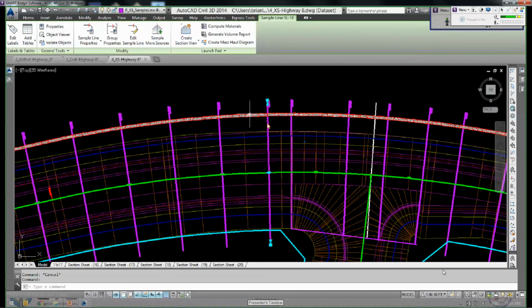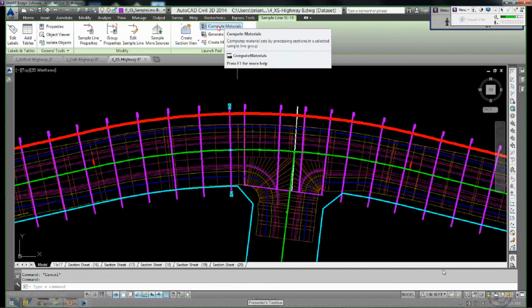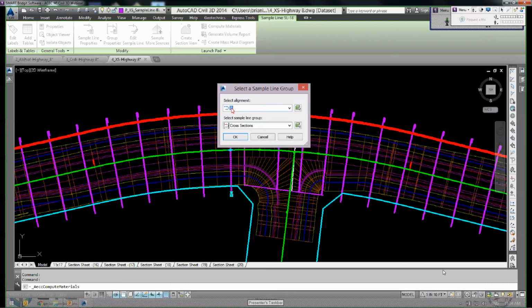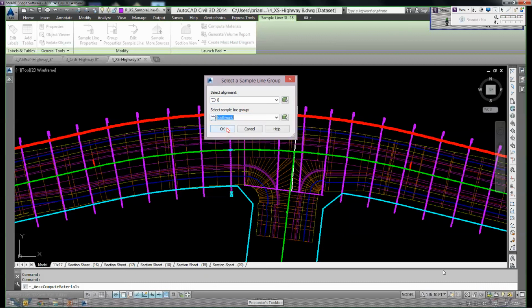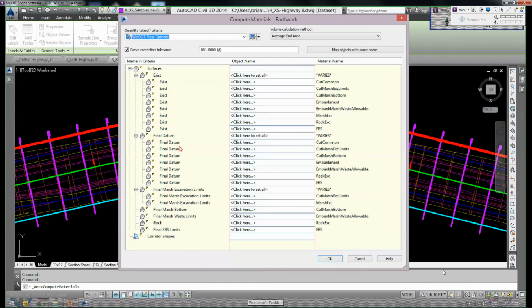So if I pick my sample line, I've got compute materials up here. It says select sample line group. There's my alignment. I'm going to select my Earthwork sample line group. I'll hit OK. And I get compute materials. Now this is stuff that's been defined in here based on some takeoff criteria styles. These are basically like a style. It's saved in the template. And in here is a definition of all these different materials and quantities that you guys need to calculate.